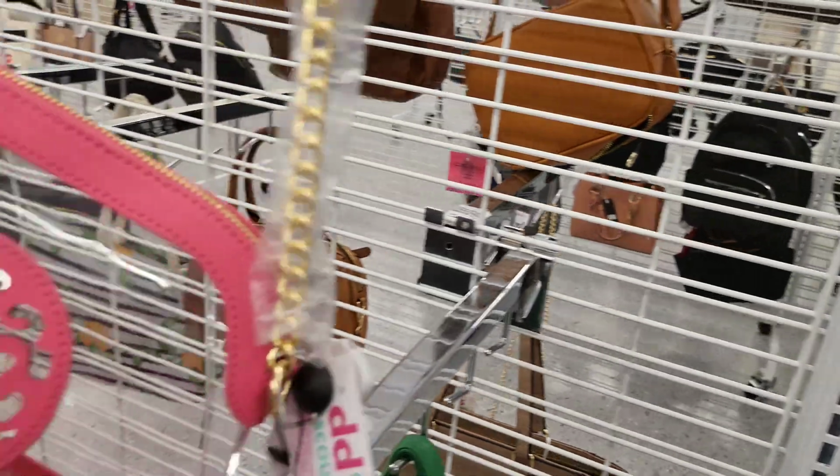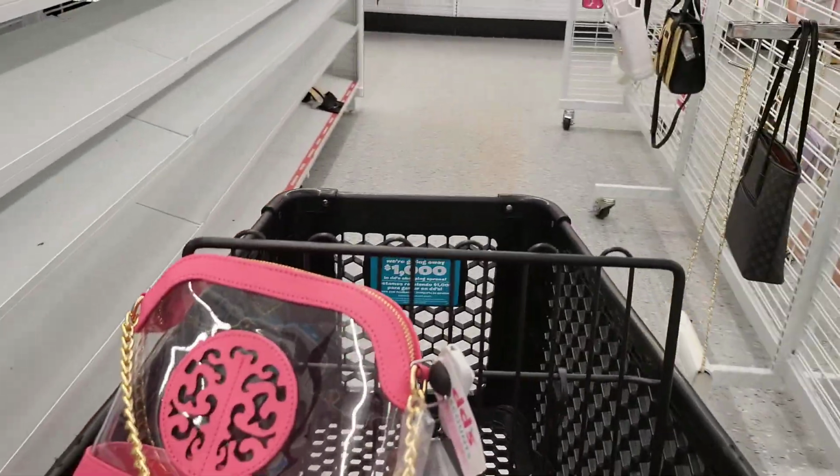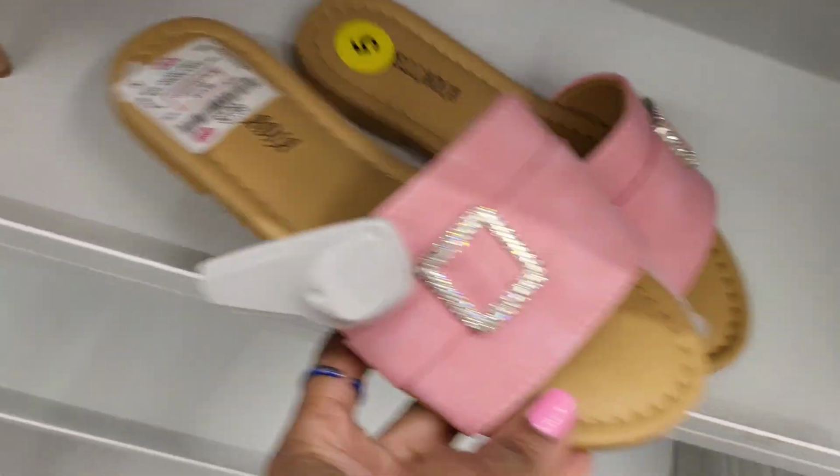And so, anyway, here's another Tory Burch looking purse. So I'm going to try that on for you all. Here's some pink slides.